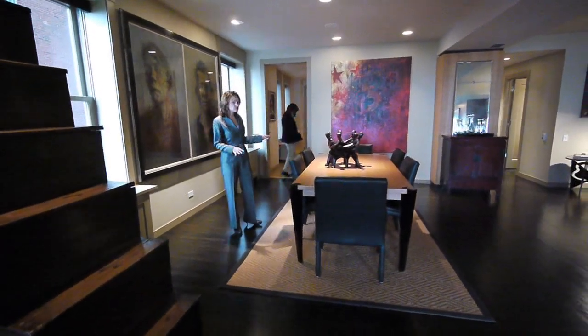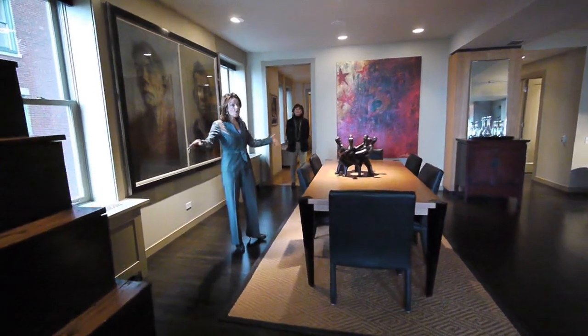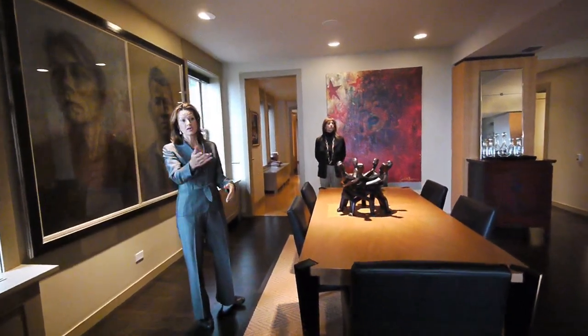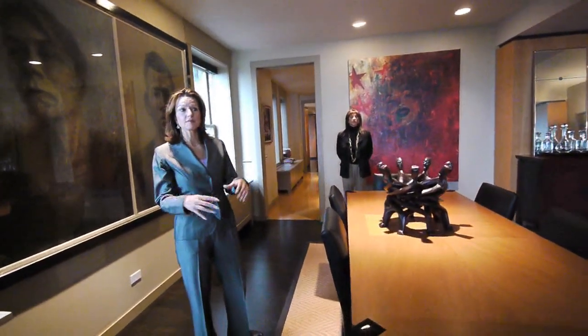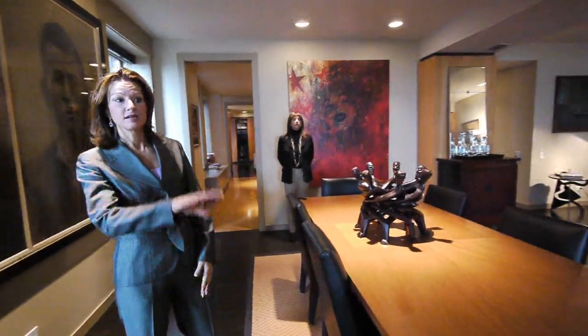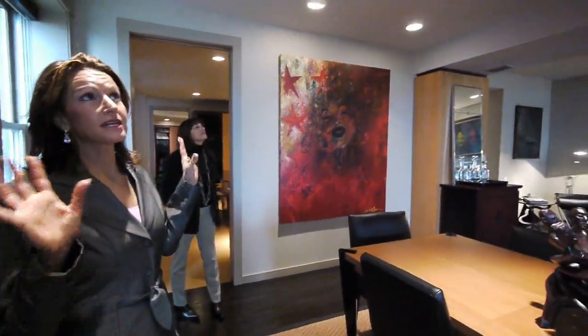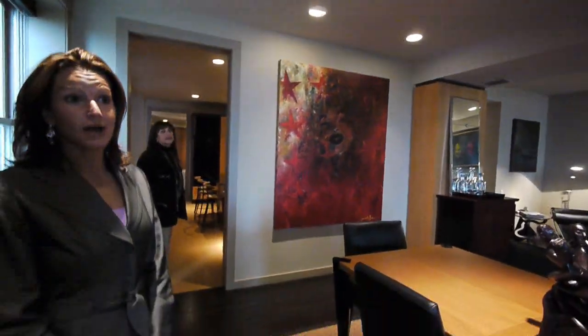You do have a wonderful dining space that's open to this other area and has plenty of room for a grand piano. He also has a gorgeous little area that's more intimate, where there's the fireplace and seating around that. As you can see, there's speakers. Our client has the apartment wired for sound throughout.